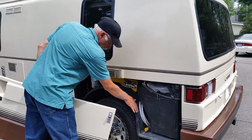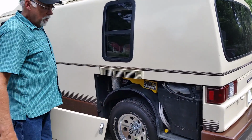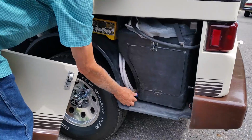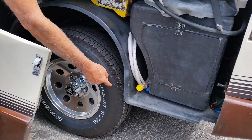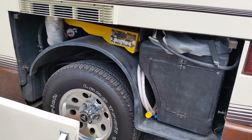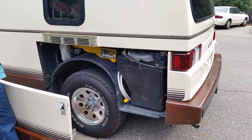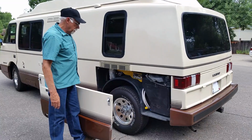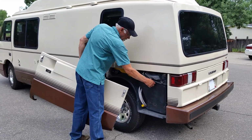And one time I was going 80 miles an hour down the freeway, and this somehow worked its way down between the side cover and got into the wheel and broke off the valve stem, which of course caused an immediate flat tire, and that caused a little bit of concern.